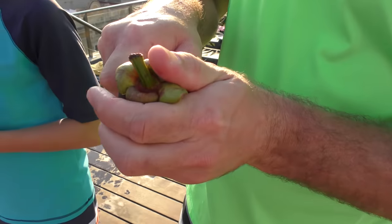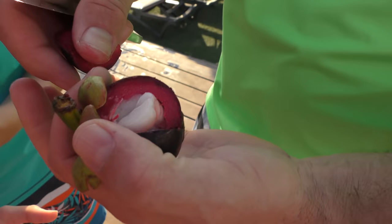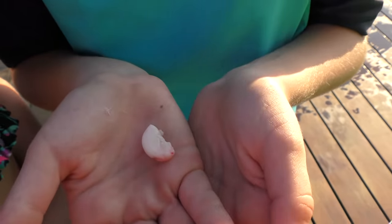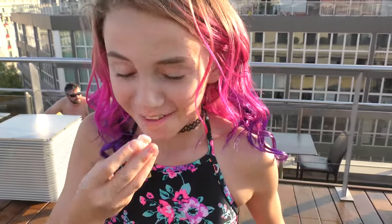It's white inside, right? Give that. There you go. Drop it in my hand. I'm not eating it off the knife. I want one. You want one? Tastes like an apple. Really? Is it good? Really sour apple. Really? You want more? No.